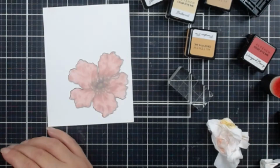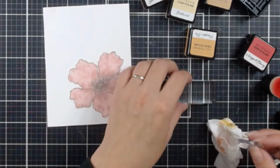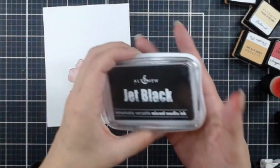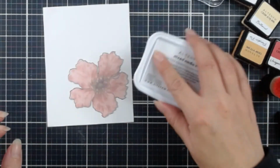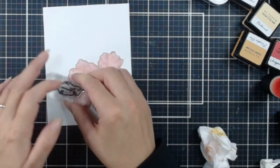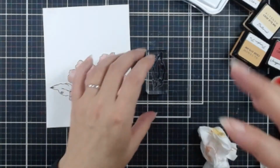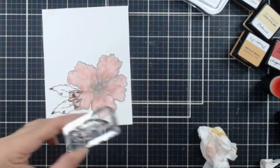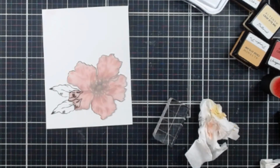Okay. So I'm just going to pop two of the same leaf down, just so you can see how this works. Right, so I'm going to use the jet black for this one, because this does work pretty much the same as the obsidian, but it is water soluble, so you can watercolor with this, but if you do heat set it, you can then use it to watercolor images. So you can use this for the outline, heat set it, and then it'll be perfect. I'll show you what I mean in a minute, because I don't think I'm explaining myself very well.